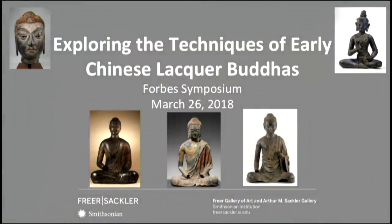Well, good morning, everyone. It's nice to see you back again, if you were here last night. So, this has been a long time in coming. At least this has been a large part of my life over these years, these Lacquer Buddhas. So it's a wonder for me. It's really marvelous to have them here together in an exhibition.